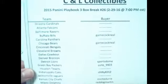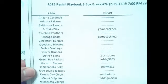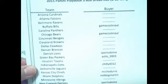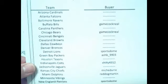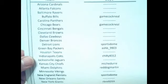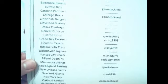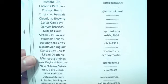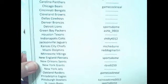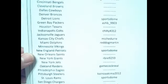All right, we got some returning people and some new people. Pretty good mix tonight. Gamecock Neil is a resident breaker of ours. Appreciate you, buddy. Buffalo Bills and Bears. Sports Dome, a returning breaker, he's got the Lions. Ash B underscore 9903, I think you're a returning breaker too. Chili 4312's got the Colts.